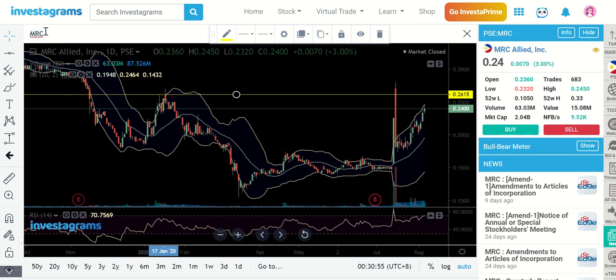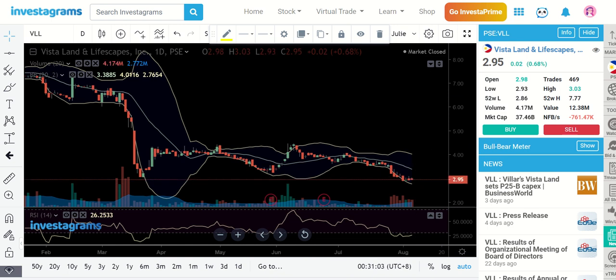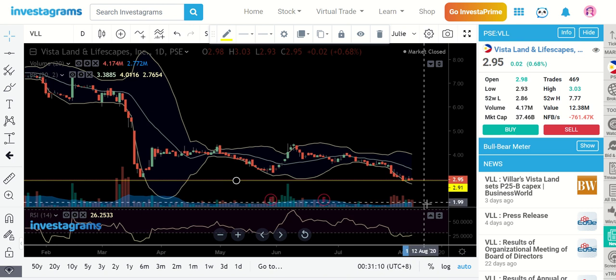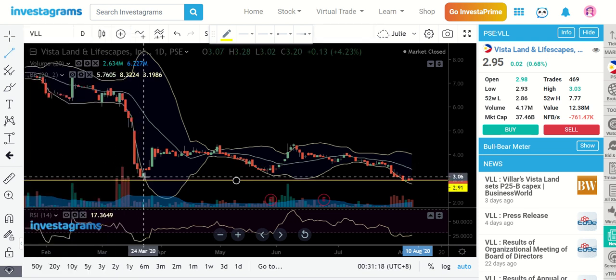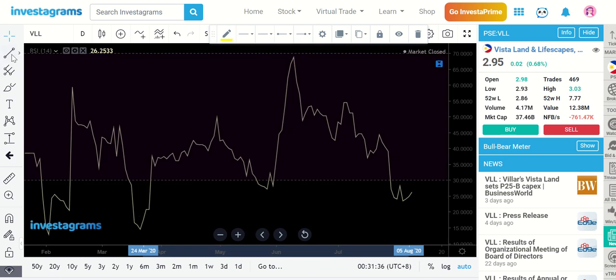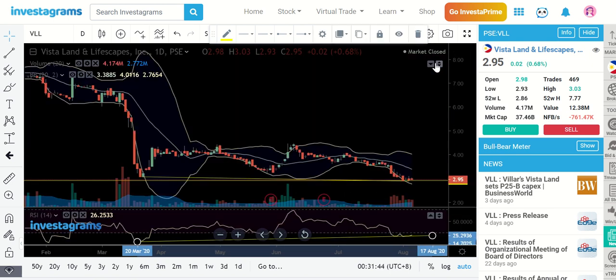The next one is VLL. VLL, okay, we're still at the oversold level, and this is still trying to create a stronger support right at the 2.91, 2.95 level. And one thing that we can also start observing is a possible reversal coming soon. We just need to see that confirmation, like probably a green candlestick forming right at the support area and much higher than its current price. The reason I said we might see some change in direction really soon is because we now have an RSI showing some bullish divergence. So price was declining, but your RSI is starting to go higher.